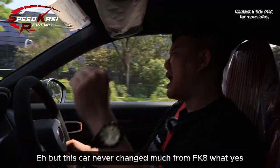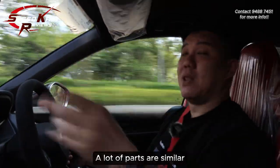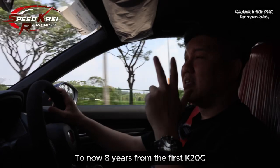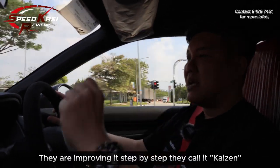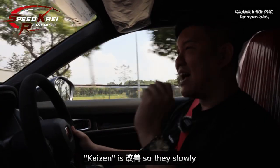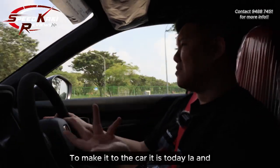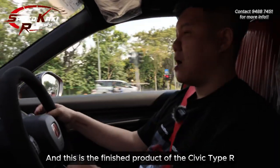Okay, you say, hey, but this car never changed much from FK8. What? Yes, engine same, a lot of parts are similar. You are right, you know. But in Japanese terms, it took them from around 2015 to now, 8 years, from the first K20C turbocharged Civic Type R to today, they are improving it step by step. They call it Kaizen. Kaizen is 改善, 改善. So they slowly LCI it, facelift it, you know, to make it the car it is today. And this is the finished product of the Civic Type R.